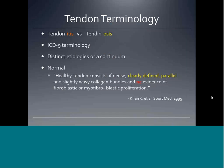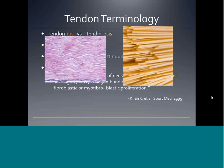So the other thing about this is there's really no histologic evidence of tendinitis in adults. In human beings when they do biopsies, you can't really find it in the lab. You can find tenosynovitis, meaning inflammation swelling around the tendon in the sheath, but you can't really find inflammatory cells inside the tendon ever. And so in the lab, we start with what normal tissue looks like. And if you can read that definition, it's basically clearly defined collagen bundles with really no fibroblastic cells, really just tendons that are lined up, and this is what it looks like.